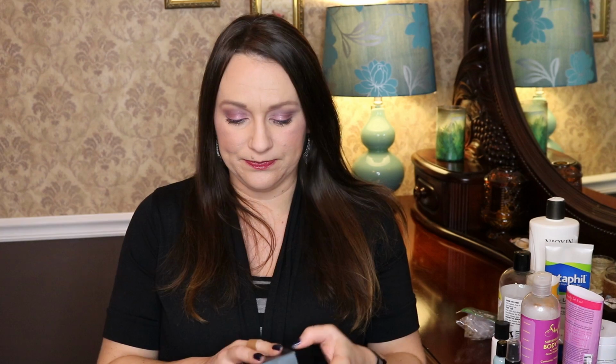If you have a good foundation and you don't have breakout prone, acne prone skin, then yeah, stick with your other foundation. But I do really like that. It is silicone free, which is amazing. But yeah, I have to kind of play with it to get it to really stick to my face and last all day. So there's that.